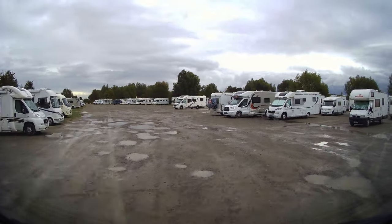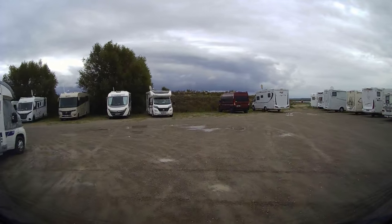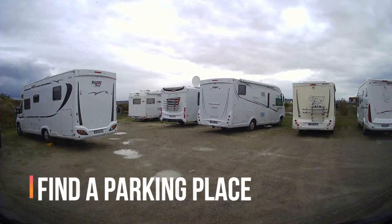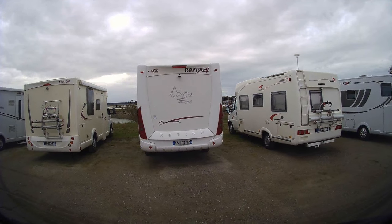Now, aires can range in how they look. You'll see this one is a slightly muddy car park. But for €9 a night, I'm not one to complain.